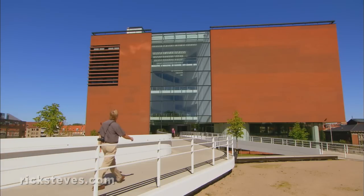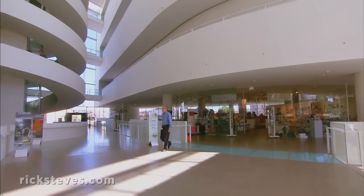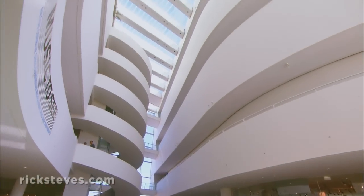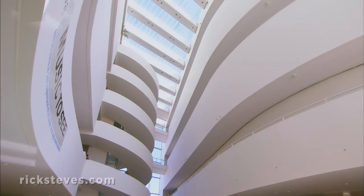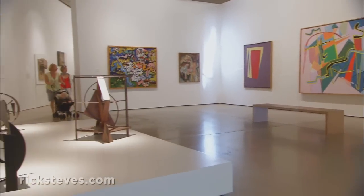Another new dimension to the town is its striking modern art gallery, the Eros Museum. The building itself creates a stimulating environment. Galleries are a well-described delight to explore and thought-provoking.